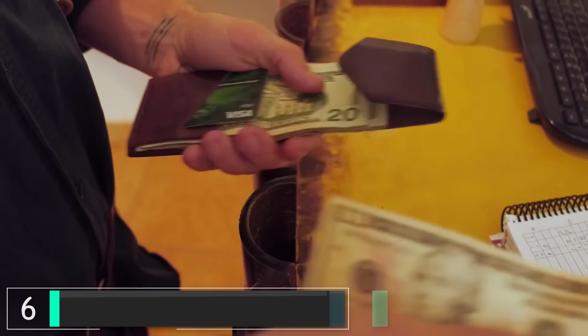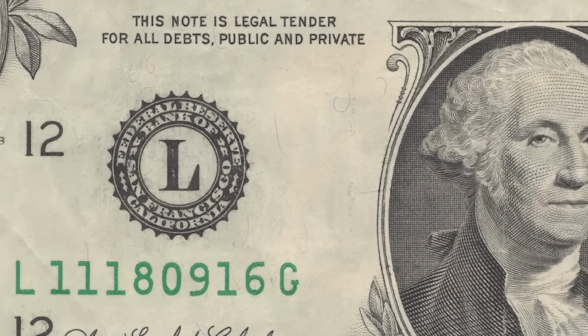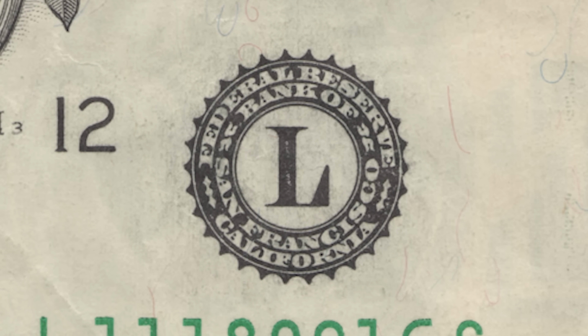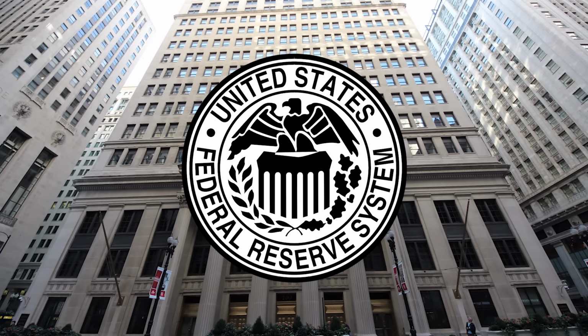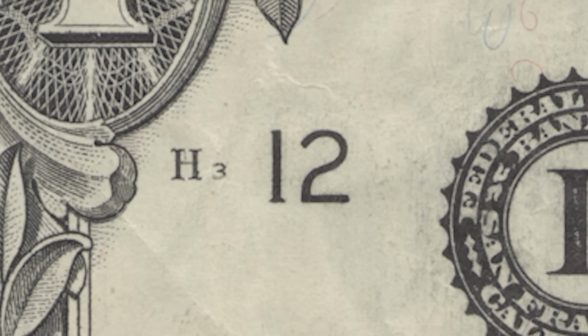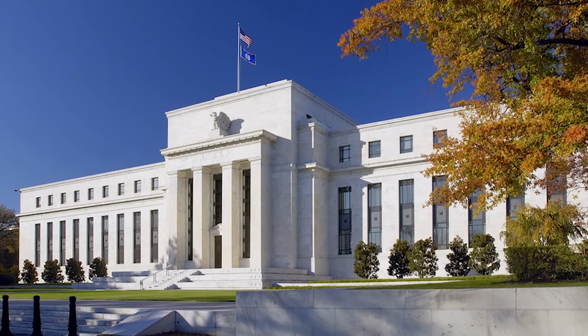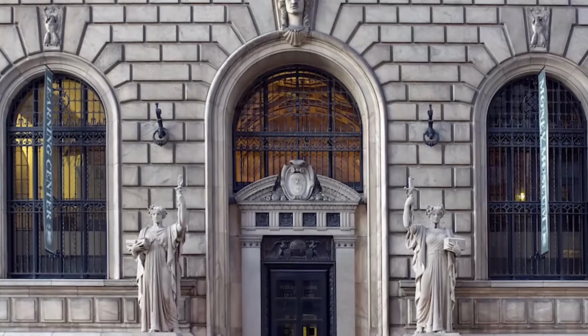Number 6. Letter code. Unless you are completely oblivious to what you are putting in your wallet, you have probably noticed the circular stamp-looking marking with a letter inside of it on the dollar bill. This is the Federal Reserve seal, and the letter inside of it represents the Reserve Bank that ordered the bill. The number next to the seal, called the Federal Reserve District Number, also corresponds to this bank. There are 12 of these banks across the country, and each of them represents a different region of the country.